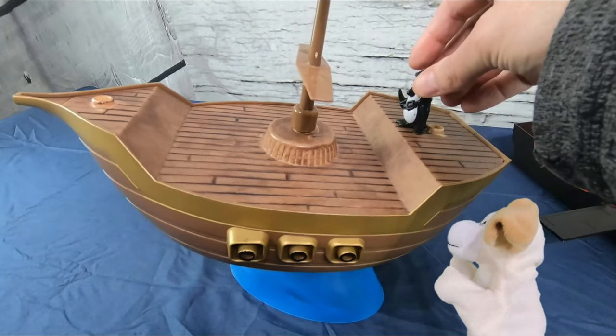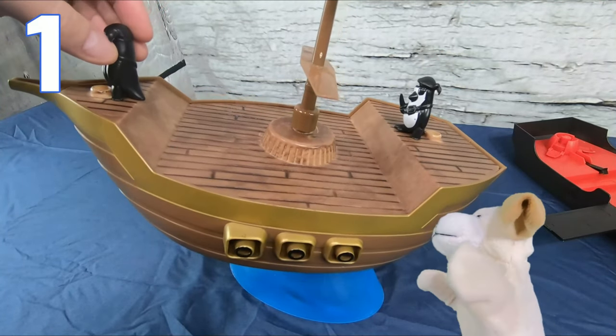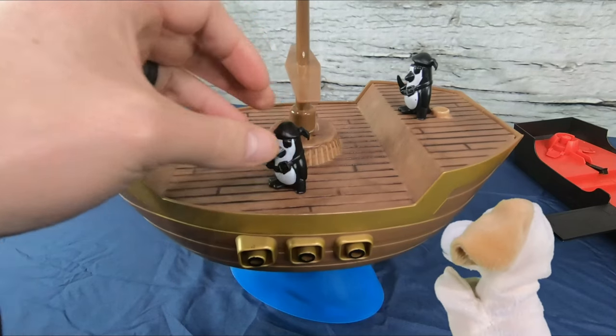Okay, I know this is a little risky out on the side. One. But I think I can counterbalance it. Ooh, two. Hey, just one more and we'll have a new record. Surely we can get one more. I'll put it right by the center mast.